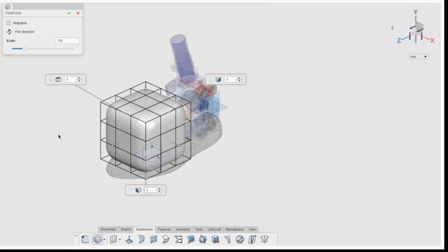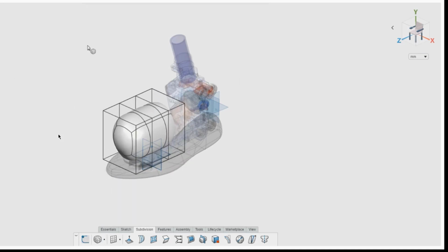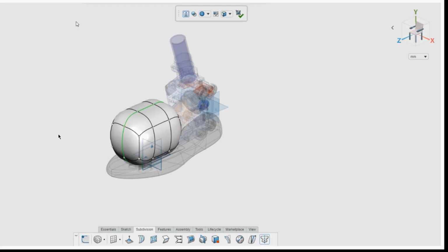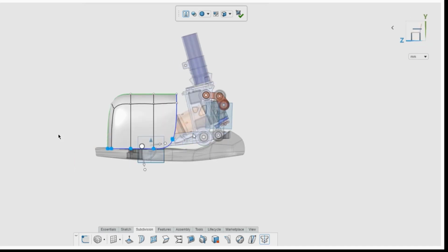I'll place it. This is the backend supporting assembly, which I'm going to refer to for creating these things and adding the elements. You have this symmetry option. You can easily drag all the curves and the nodes and align them as per the requirement. I want it to be straight, so I'll make it. And now I'll use all these quick drag options to adjust it according to the backend assembly.